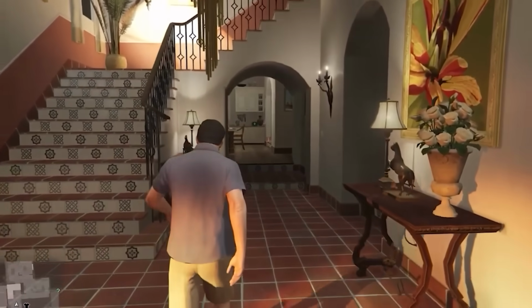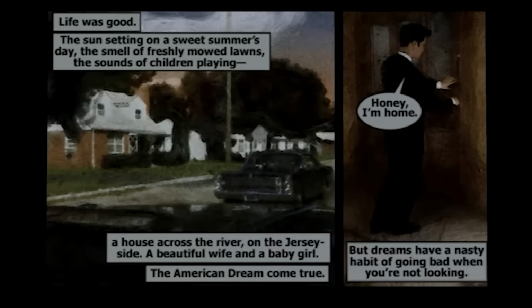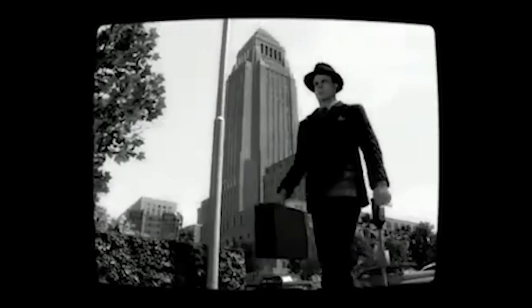Honey, I'm home. Now obviously this is a common phrase, but this is the exact same line that Max Payne used during a cutscene where he entered his home realizing that it was attacked. And what's funny is Michael has the same thing happen to him in the mission Meltdown.